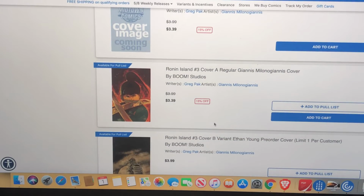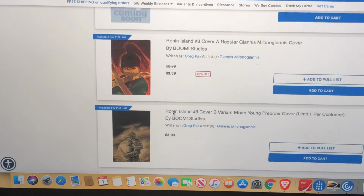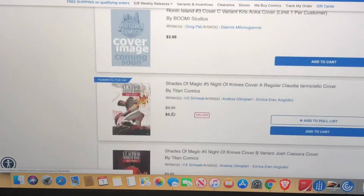That might be it. Ronin Island #3. I did pick up the first 2 issues. I don't know if I'm going to continue with that or not. I'm debating it.